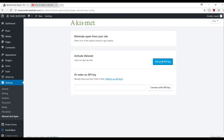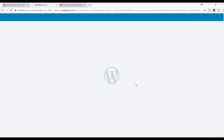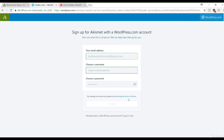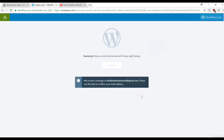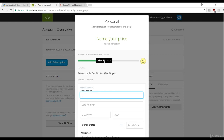Then if we go to settings, Akismet anti-spam, we just hit get our API key. You just want to put in your email address, and once you put all that in, continue. Okay, so once you've done that, you'll be brought to this section here, and what you want to do is just hit add personal subscription.